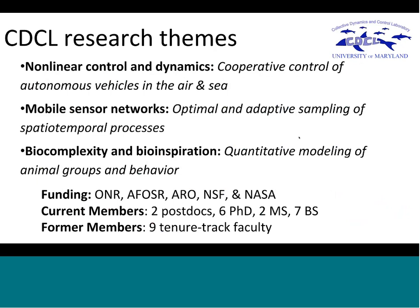Students in my lab get trained in dynamics and control. I teach a nonlinear control class in the aerospace engineering department. In fact, it's quite similar, maybe a little bit more applied than the nonlinear control class taught in ECE that some of you may have taken. We've done a lot of work historically on mobile sensor networks and adaptive sampling, and have had a history of looking at issues related to biocomplexity and more recently bioinspired engineering.